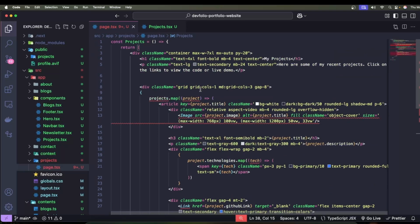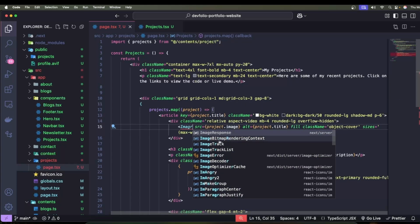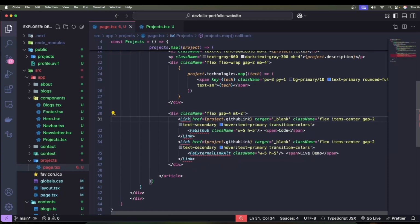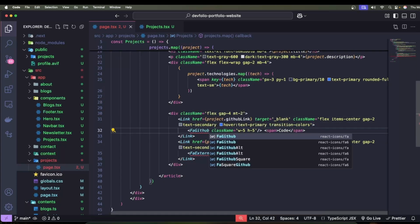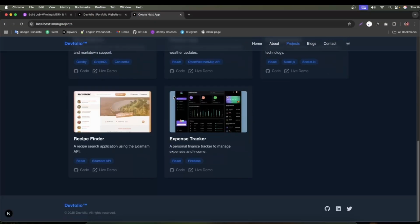Okay, so let me import projects image here. So let me fix the issues. This image is not imported. Let me import it from next/image. So where is actually image? So this is from next/image. After then we'll have to import this link from next/link. We'll have to import this github. Okay, so github and vault. Okay, perfect. Right now we can see you will have this page completed.